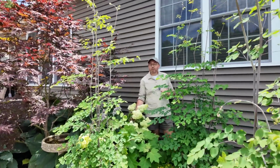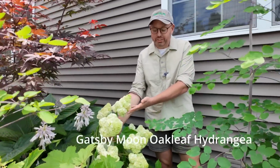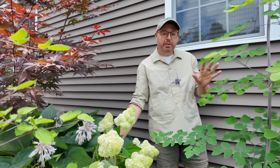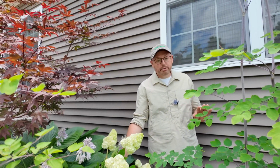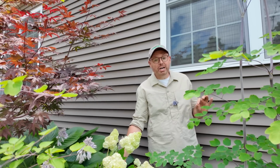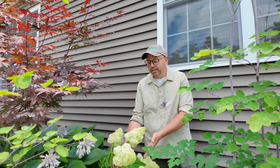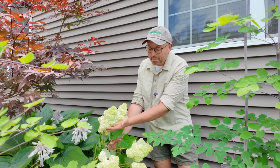Another variety of Oakleaf hydrangea is right here. This is called Gatsby Moon Oakleaf hydrangea. This one is on the north side of our house. Now, a lot of people think that hydrangeas prefer shade, but in our growing zone, zone 6, upstate New York, they don't prefer shade, they prefer more sun. But the Oakleaf is the most shade tolerant, and that's why we chose to put it here on the north side. But look at these gorgeous, full mop head blooms.